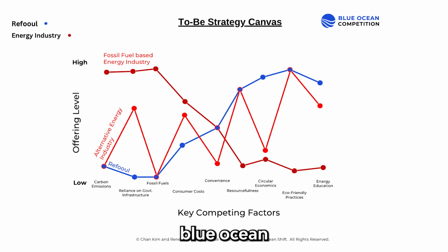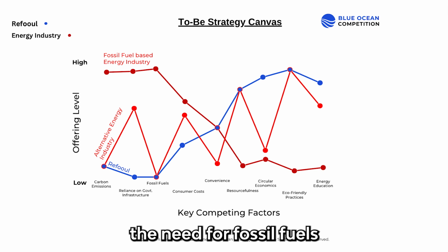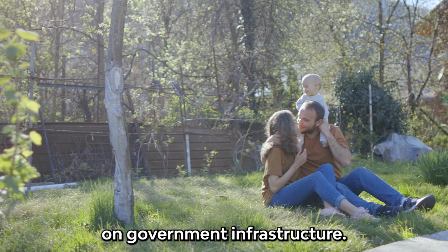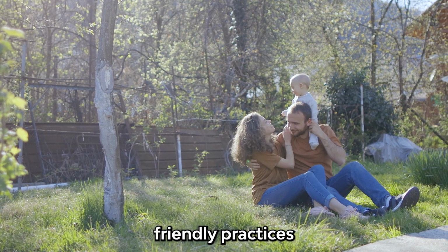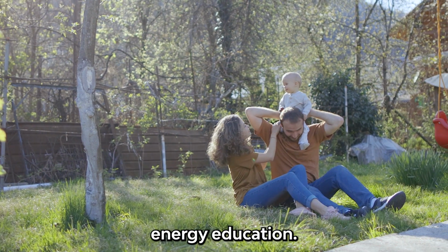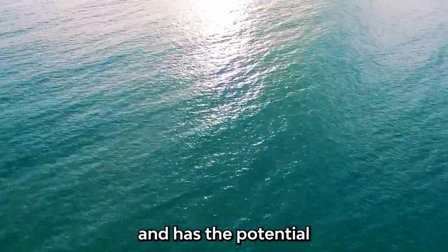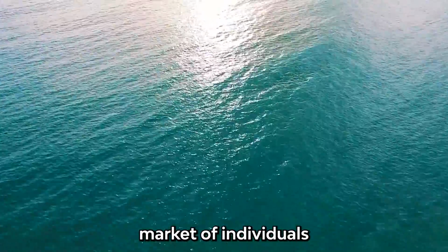Refewl is a self-sufficient blue ocean because of its uniqueness, feasibility, market potential, and global impact. As observed, Refewl eliminates the need for fossil fuels and significantly lowers carbon emissions and reliance on government infrastructure. Instead, it serves as a convenient and resourceful option for customers who want to engage in eco-friendly practices while receiving quality energy education. It is feasible as it does not require technology or research that does not already exist and has the potential to address a major global crisis that affects an extremely large market of individuals around the world.